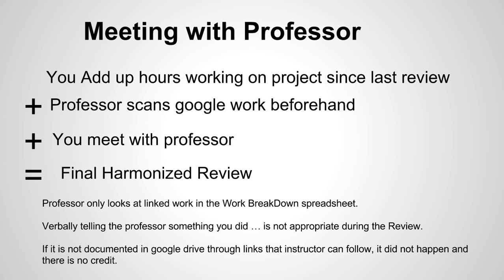The instructor, before the review, before the class starts, is going to have looked through the work breakdown sheet, clicked on all the links of the tasks you worked on, and looked at your work and formed an opinion about the categories. So if you didn't document stuff in Google Drive, or you documented it and it doesn't have the link set up properly, then you will not get any credit. So that has to be done. That's the work you do beforehand, before the review. If you don't come in prepared, you don't get any points. Now, maybe the next review you'll get the points, but you only get 200 points per review. So the review is a big deal. Treat it like a test.